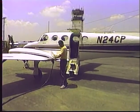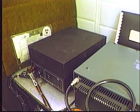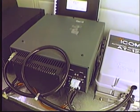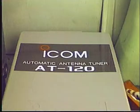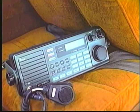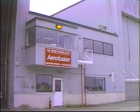To make sure everything is working, there's no better way than to test it. Critical to overwater communications is an HF radio, so a temporary installation of this new ICOM marine unit was made in the aft baggage compartment. The control head, used up front, is connected by a thin fiber optic cable. One week prior to departure, I flew to Bangor, Maine.